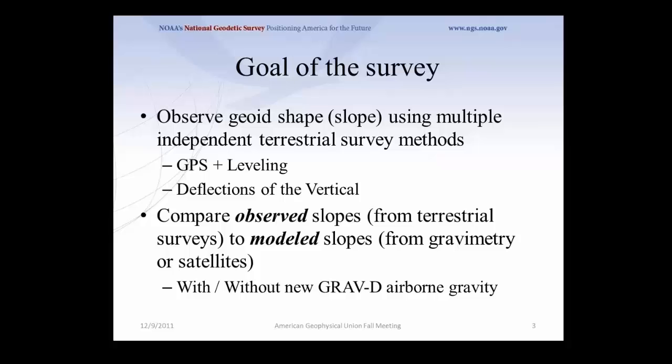So the goal for this survey would be to observe the shape of the geoid, or the slope specifically, using other methodologies. These are tested methodologies. They've shown good results in the past as far as being able to determine geoid slope at a highly precise level, but they're also extremely time-intensive and labor-intensive to do. And so, as you can imagine, we certainly couldn't use these methods on a nationwide level in order to create our geoid model.